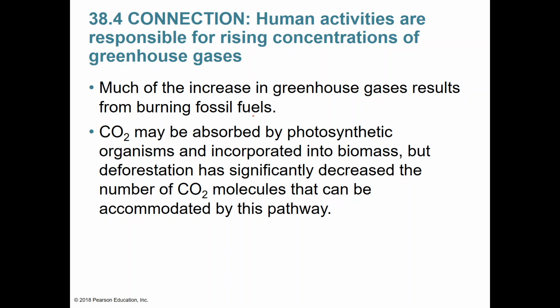So as I've already mentioned, much of the increase in greenhouse gases is a result of burning of fossil fuels. Some of this can be absorbed by natural biological pathways, and actually can be incorporated into the biomass of some animals or some plants. But we've reached a level of deforestation that has really decreased the way this carbon dioxide can be taken out of the atmosphere and stored into biomass.